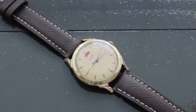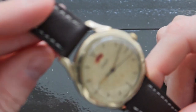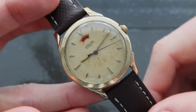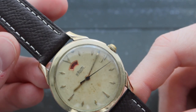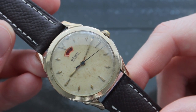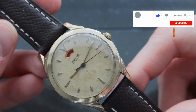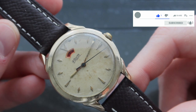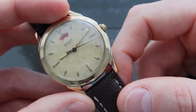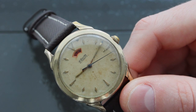Jaeger LeCoultre is a brand that we have covered at length at Life on the Wrist. Mainly, the brand was so influential in the watches that they produced, the movements they made, and the impact they had on the watch industry. The well-known, perhaps overused cliché of JLC being the watchmaker's watchmaker holds true in so many ways with this reference 8986. It's an interesting offshoot of a complication that JLC introduced and then expanded on heavily throughout their history.